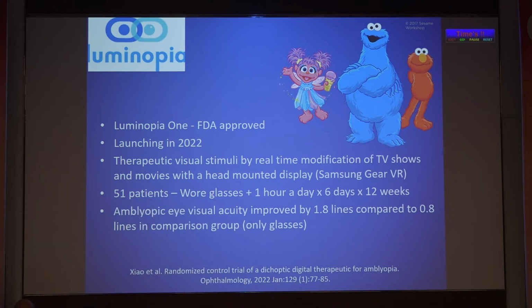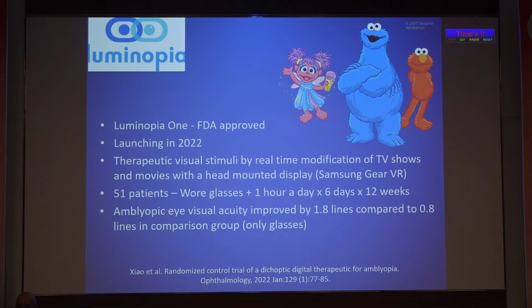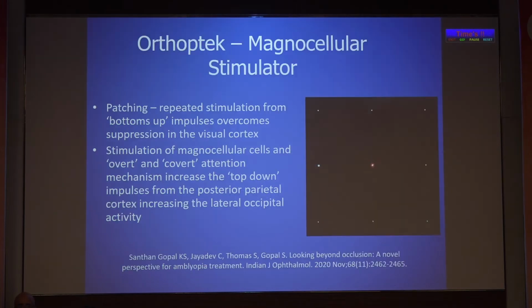This is a recent study which was published by them for 51 patients. They wore glasses plus 1 hour of Luminopia 1 therapy a day for 6 days a week for 12 weeks. The control group only wore glasses. There was no therapy, no patching. They did say that the visual acuity improves by 1.8 lines compared to only 0.8 lines in the comparison group who are only wearing the glasses.